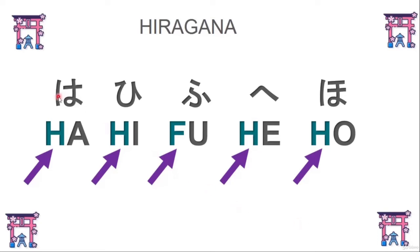Let's start off with ha. So we start here with small hook, one. And again here you cannot see it because it's a typed letter. And our second stroke is here, two. And our third stroke is here, three. So we have one, two, three. Perfect. This is ha.